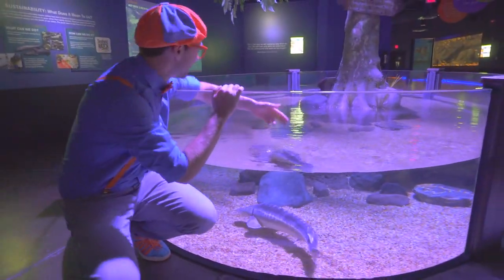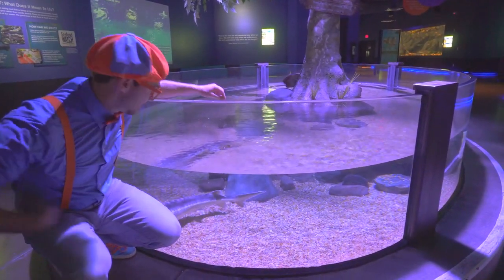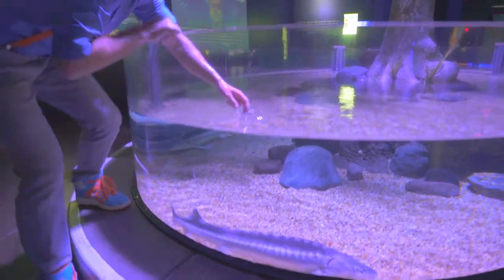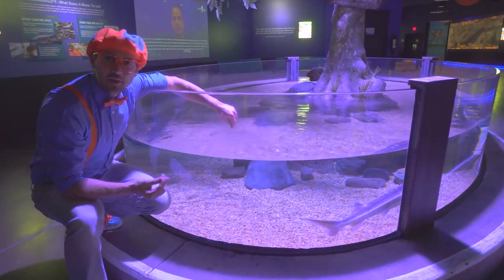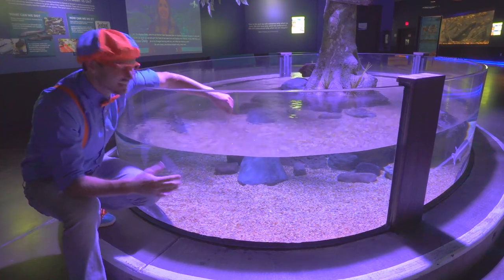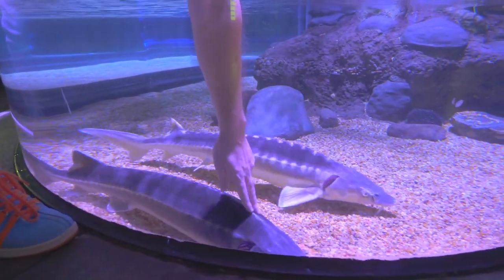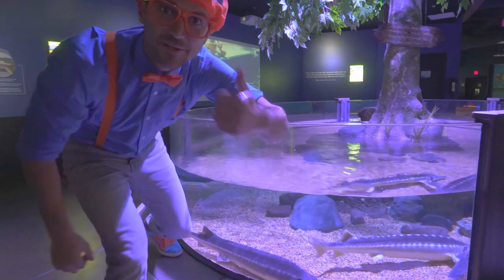Oh, did you see that? I just used two fingers on the back of the head of this Russian sturgeon. Oh, it looks like he liked it. Whoa, it feels so cool. It's hard, but it also has kind of a layer of a slippery sludge on it. It helps keep all the parasites away. Oh, here's another one. That is awesome!